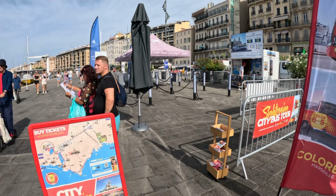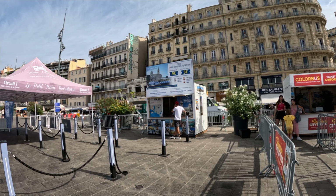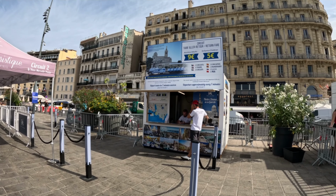So as you see here, you can make a full day here in Marseille. They do have like a hop-on, hop-off called the Color Bus Tour there. You can book that online, or again, you can take the train like we're doing. So it's €9 for the train. They have two different routes. One route's going to take you near like the port area, and the other route's going to take you to the cathedral. So we're going to do that.